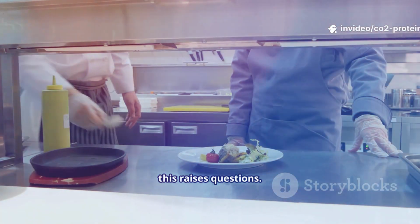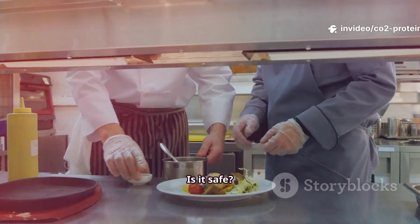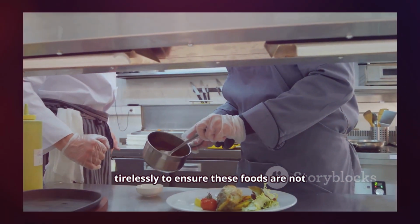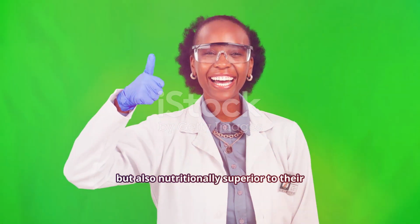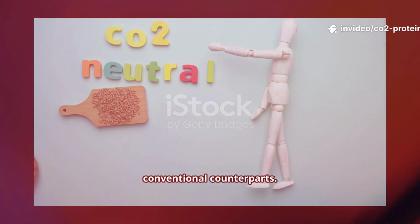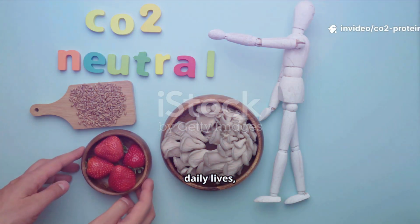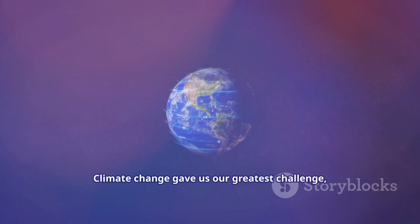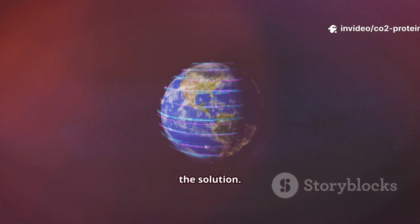Of course, this raises questions. What does it taste like? Is it safe? The companies pioneering this are working tirelessly to ensure these foods are not only delicious and affordable, but also nutritionally superior to their conventional counterparts. The goal is seamless integration into our daily lives, making the sustainable choice the easy choice. Climate change gave us our greatest challenge, and now we're literally developing a way to eat the solution.